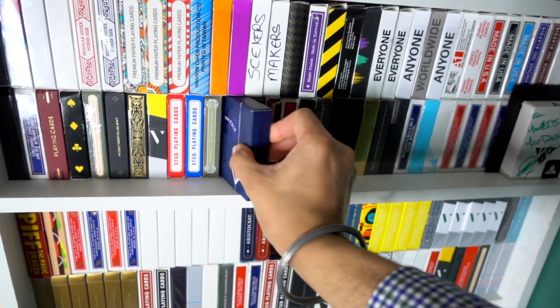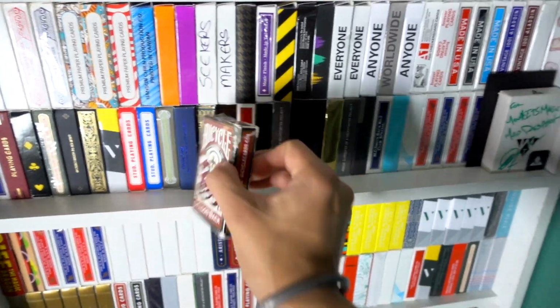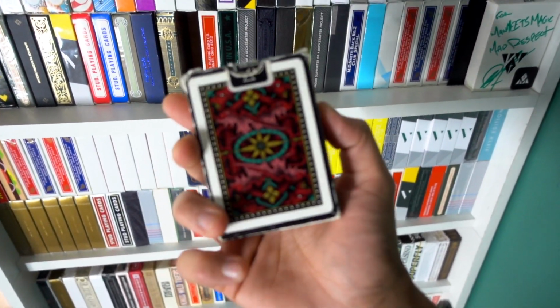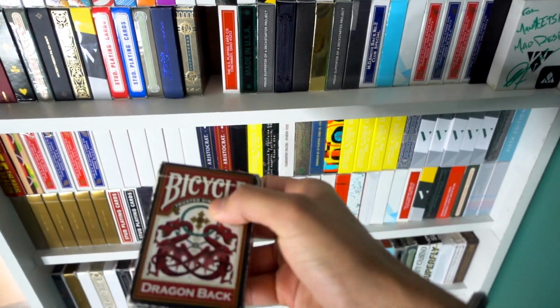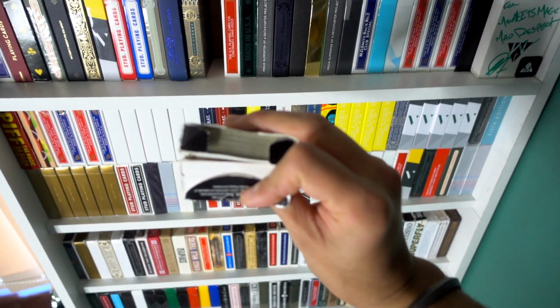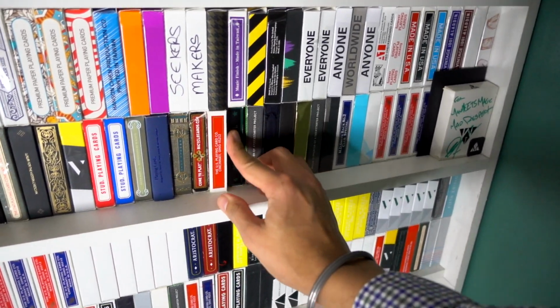Yeah, Voltage playing cards. Kings of India, and this is actually the very first deck of cards I ever got when I started magic. It was in June 2014, and I've still got it. And you can probably tell this is from June 2014. These are just standard Bicycle Ohio made decks.